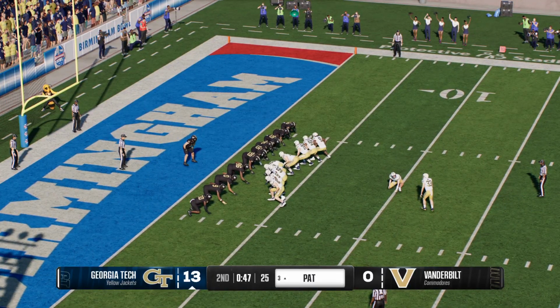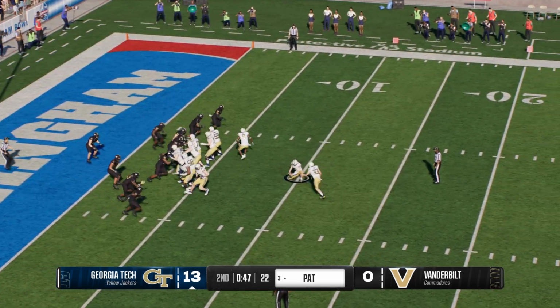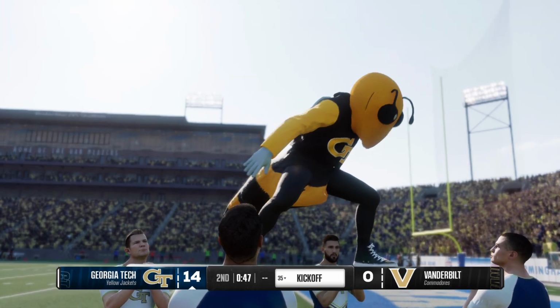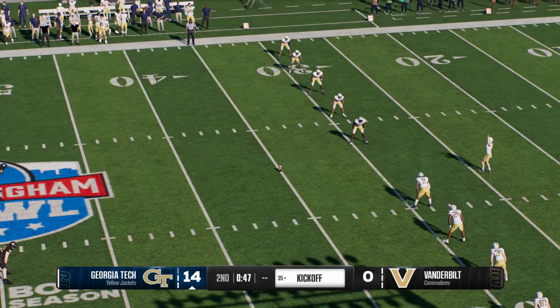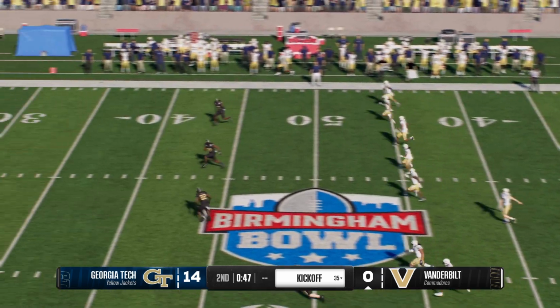The offense doing whatever they want. Lining up to add another. And the extra point pushes the lead to 14. So it's a 73-yard touchdown drive, and they finish it up with a 15-yard scoring toss. So they got the touchdown, now going to put it in the hands of their defense to finish off this half.